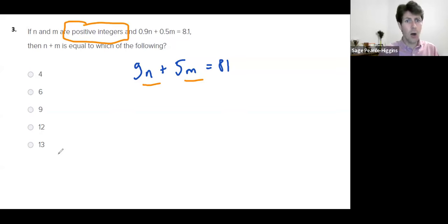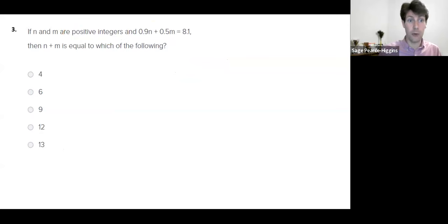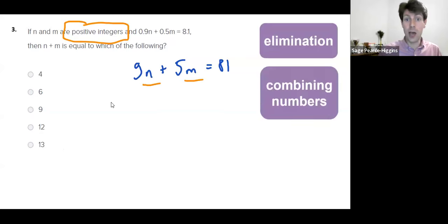I must have to fall back on this idea that they're positive integers. So there must be only one combination of n and m which is going to work for this question. And I'd say that's the hidden topic, which comes up reasonably often in the GMAT, which is kind of combining numbers. Which combination of these numbers is going to add to 81? I could do this by thinking of the multiples. If m is a positive integer, it's going to be multiples of 5. So if m is 1, it's 5. If m is 2, this is 10, 15, 20, etc.